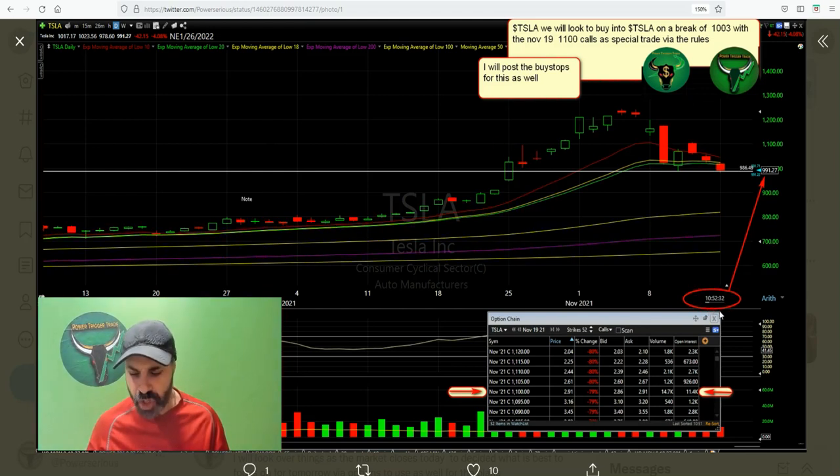You can see in the circle, this was based on 1052. So those options cost around $300 per option. And Tesla, you can see, was at $991 when I posted this chart. Comprende. Pay attention if you're serious for success.